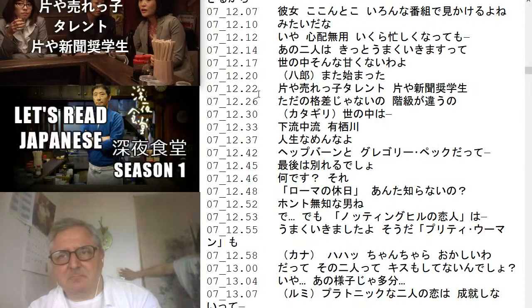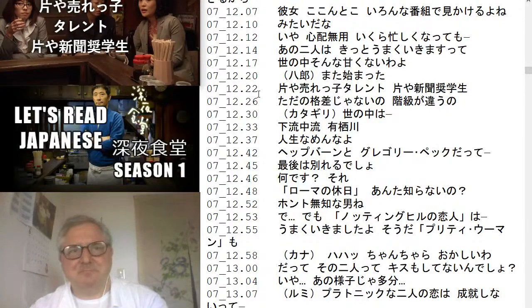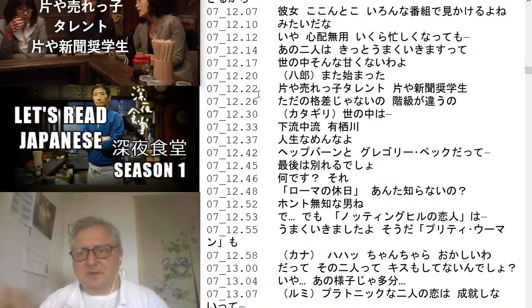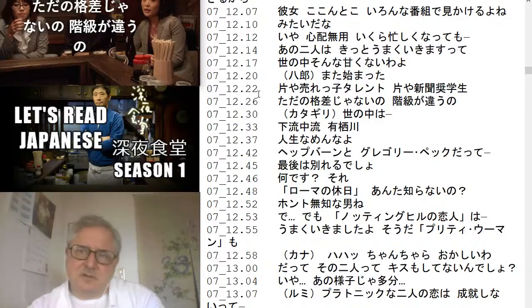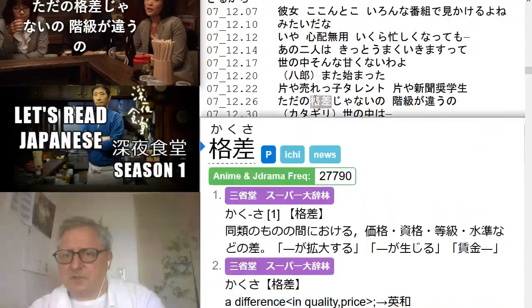One side I want. Oh, 片や. 格差. What does that mean?